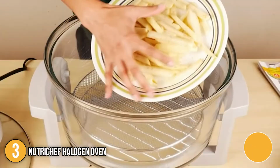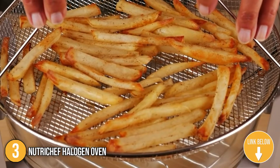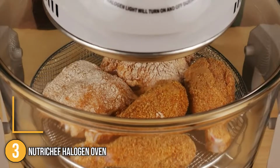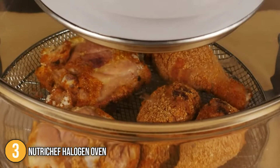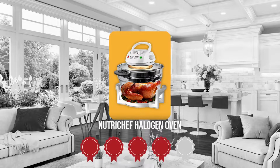Cooking delicious meals fast is the biggest advantage of halogen ovens, which is essential for our fast-paced lives. And the Nutrichef halogen oven really shines in this aspect. While cooking, you can monitor your meals through the included 12-liter glass bowl. Measuring 13 by 7 by 15 inches, its 13-quart bowl can be enlarged to a 17-quart capacity using the extension ring. TrustedShoppingGuide.com has awarded the Nutrichef halogen oven a 4-badge rating.